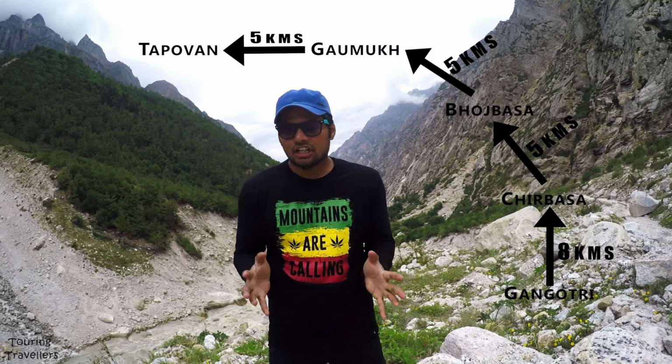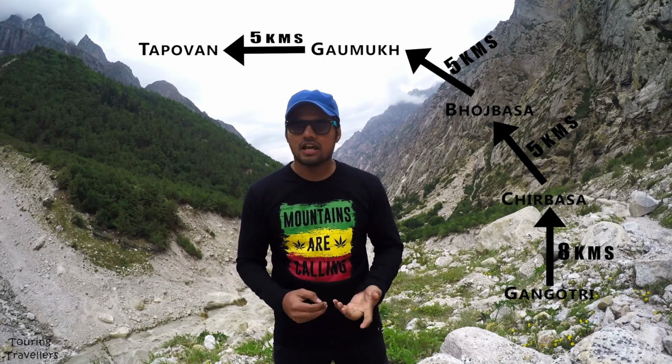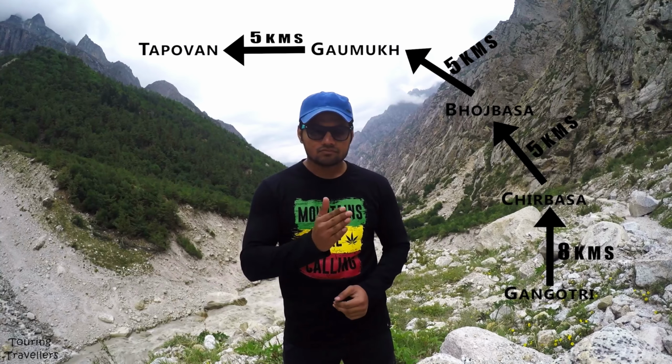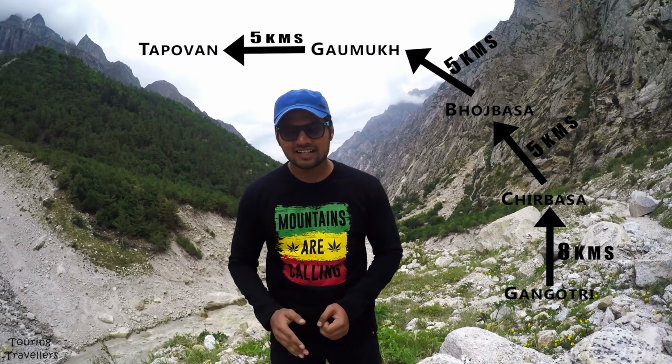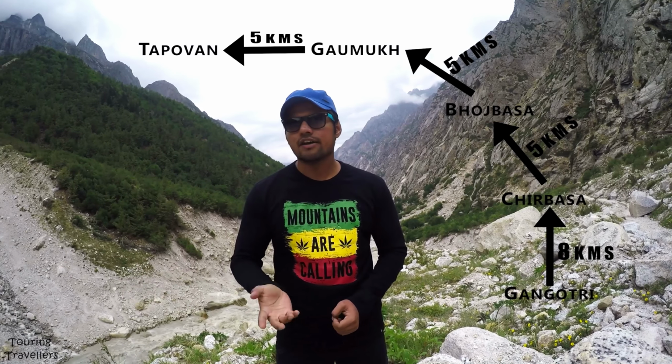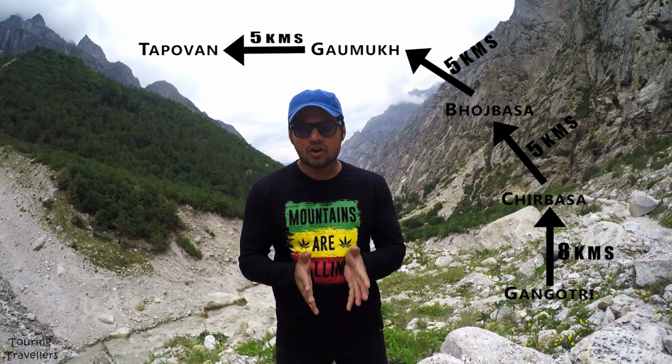So let me tell you the kilometers, and then you can decide whether you want to go to Gaumukh or you also want to go to Tapovan. So Gangotri to Gaumukh 18 kilometers, and Gaumukh to Tapovan 5 more kilometers. So it's in your hand.